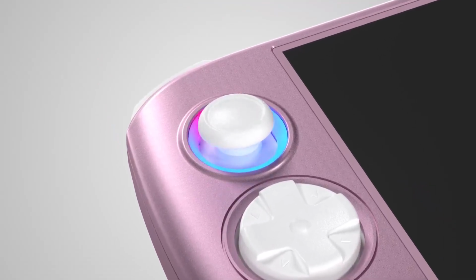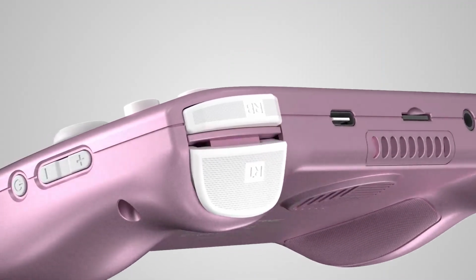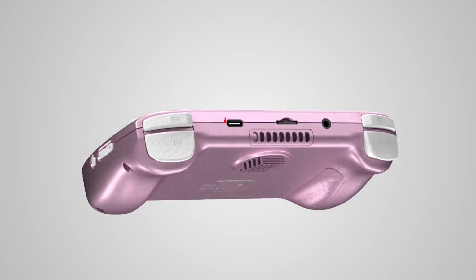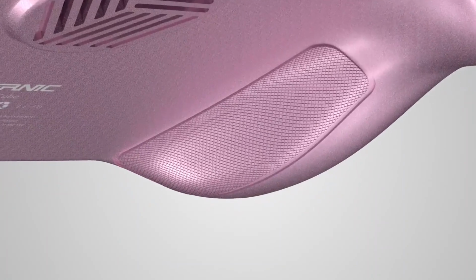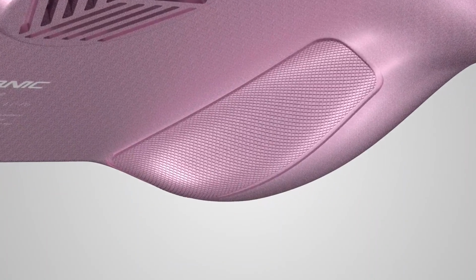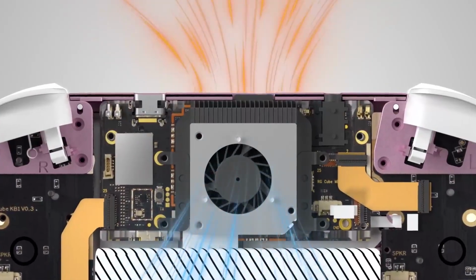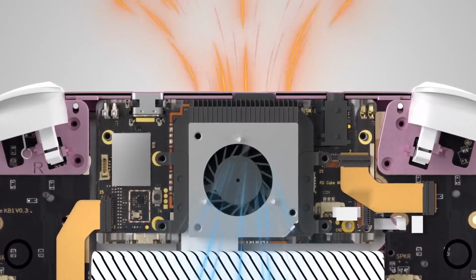To some, using the Anbernic RG Cube's square screen might feel like a gimmick, but there are plenty of reasons why 1:1 aspect ratios are fantastic for gaming. For starters, some retro classics were actually designed with square pixels in mind, so they'll technically look more correct than they would even on an old CRT.